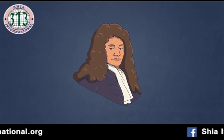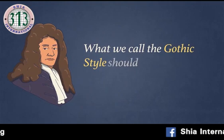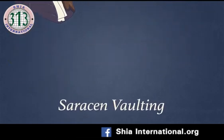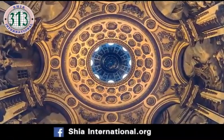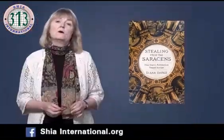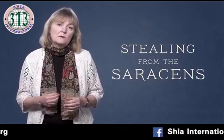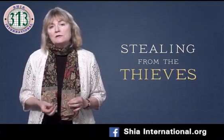Christopher Wren, England's best-known architect, wrote that what we call the Gothic style should rightly be called the Saracen style. He even explains how he used Saracen vaulting in the dome of St. Paul's Cathedral and why it was the best. That's why the cover of my book shows the interior dome of St. Paul's. It's also the reason behind the title, Stealing from the Saracens, a deliberate double irony, a play on words based on the derivation of Saracens, Sarikin, meaning thieves in Arabic.